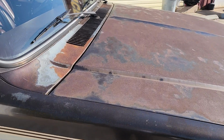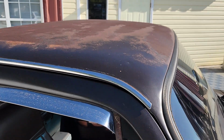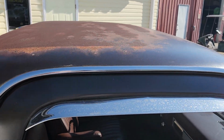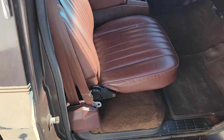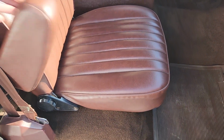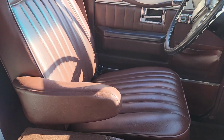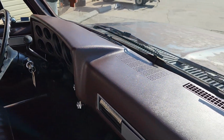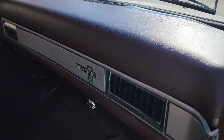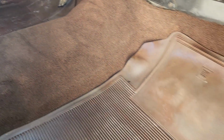The air conditioning functions, everything functions, this truck. Power windows, cruise control, the clock. These seats have obviously been replaced. You have the armrests. Console. The dash has also been replaced. If it's original, I'd be surprised, but boy, it sure does look nice. Carpet also maybe has been replaced. Floor mat's original.